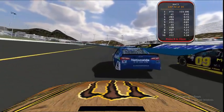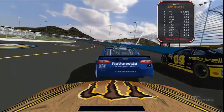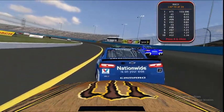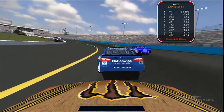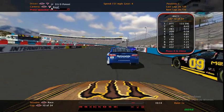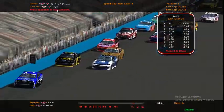They're going to try to make a move on Kyle Matthews here. I don't know. They're side by side right in front. He's going to try to give Chris Dalton a shot right here. It's really close. Dalton's going to clear Matthews. No, he won't clear Matthews. He's going to fall backwards just a little bit.